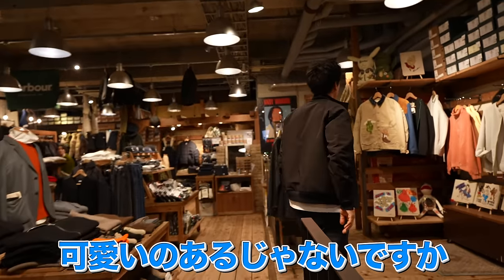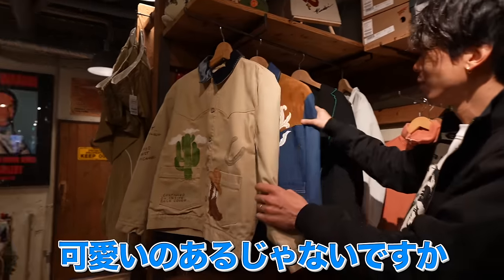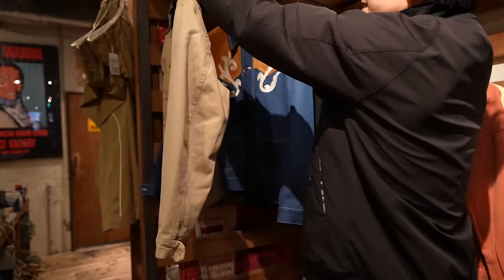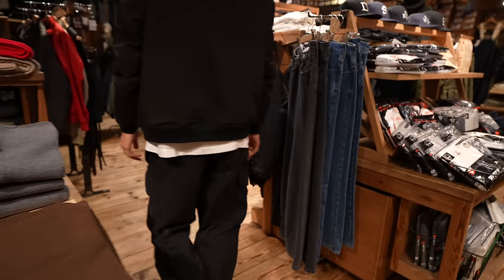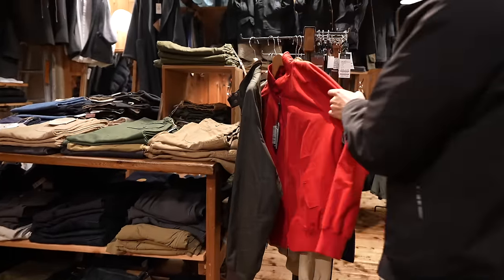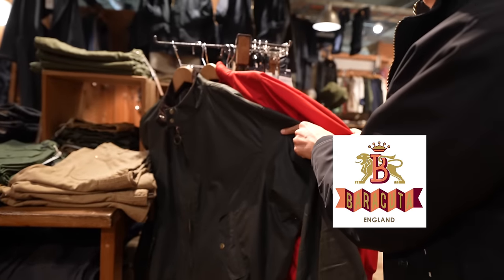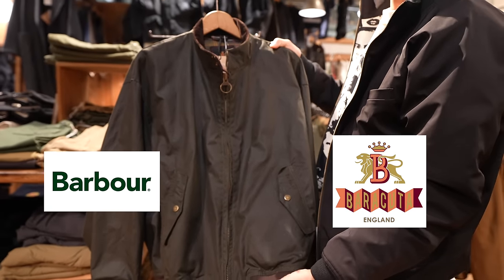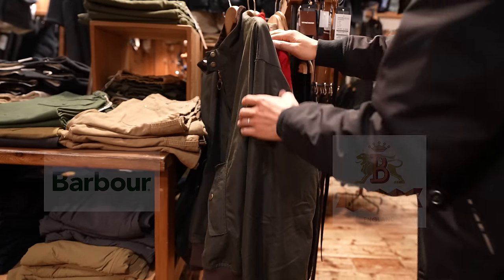There's this one that's kind of cute. This one is for completely private use too. Cute back. This type, I'll draw it later. It's Barracuda, who is familiar from the standing night all the time when I come here. This was out until this year. Barracuda and Barber's Barber collaboration, it was out last year, it was out this year too, yeah, that's right.